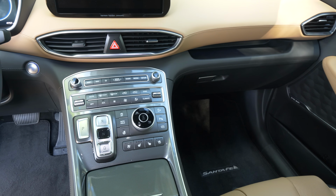Just incredible. Final thoughts on the Hyundai Santa Fe. There's no doubt I like this thing. I liked the last one in 2019, and now there's just a lot more to like. We covered the changes. All the changes made it better.